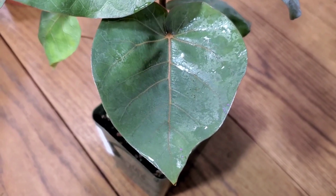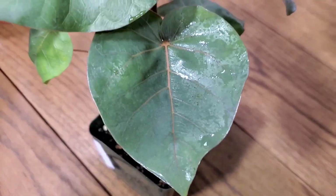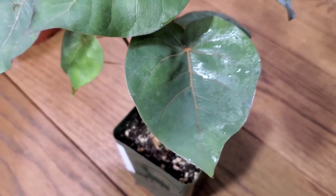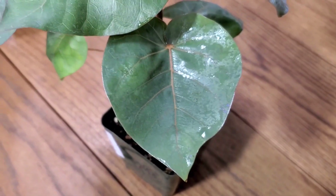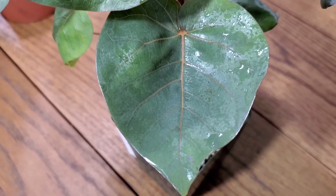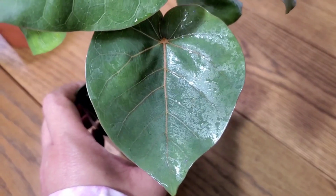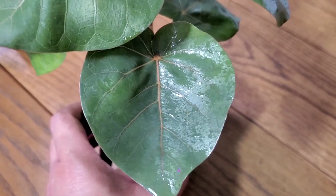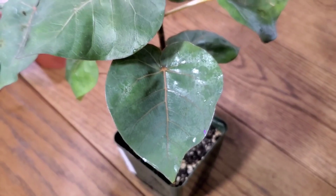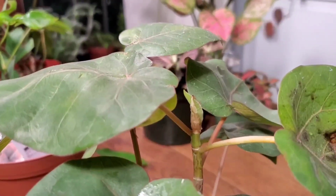And this is my Ficus Petiolaris. As you can see, it is the most perfect heart-shaped leaf, and it's a ficus. See, the veins don't look as pink on camera, but they are pink. And I feel like nothing goes together better than a heart-shaped leaf and pink veins. Oh yeah, and check out its new leaf coming in. Isn't that exciting?